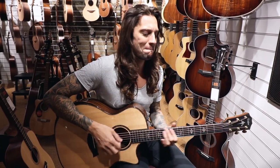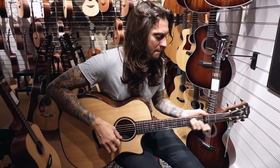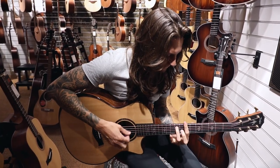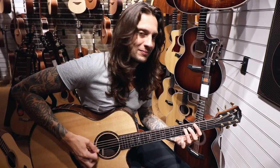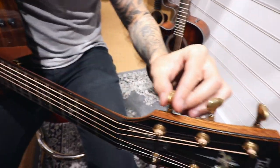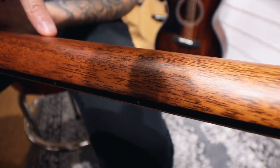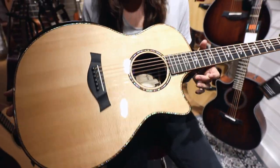$5,000 Taylor. That's how good it plays. Man, it really is a work of art, isn't it? If you look at the inlays and everything, the tuning pegs are so stylish. Look at that, it's like that vintage gold look. Check out the grain on the neck here. And look how nice and well made the jack is. That's how you know there's quality in the guitar. The jack is well made. Look at that, it's seamless, man. It's a beautiful guitar.